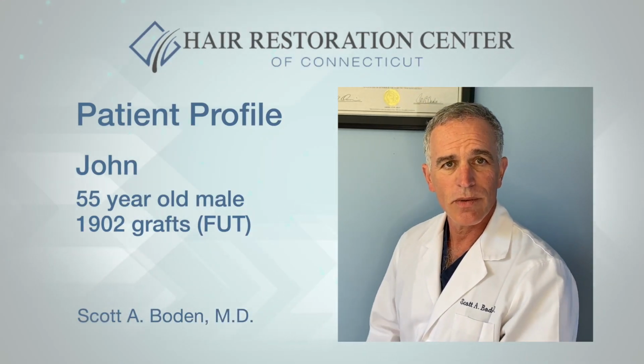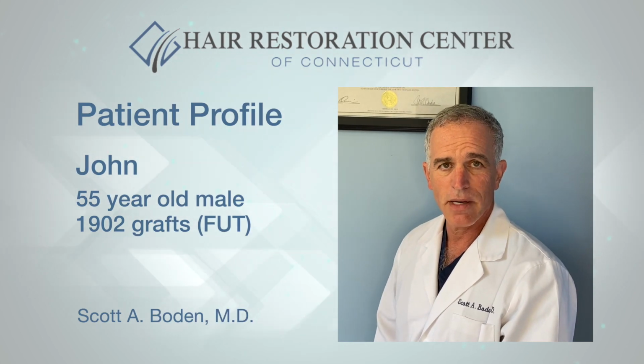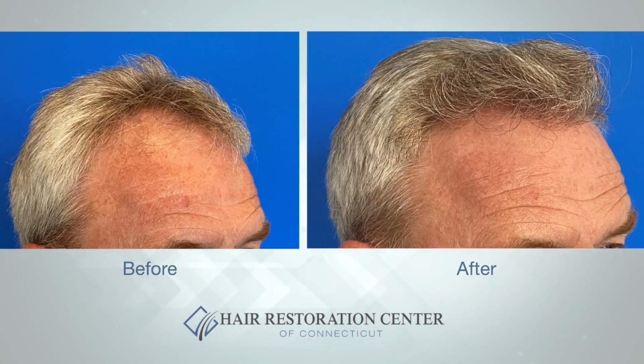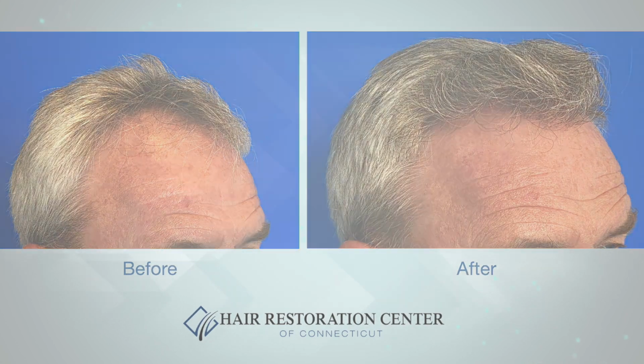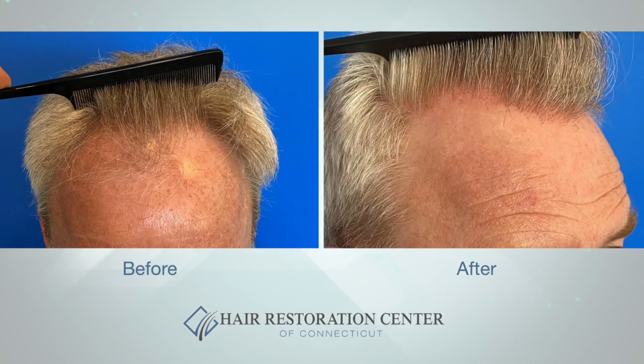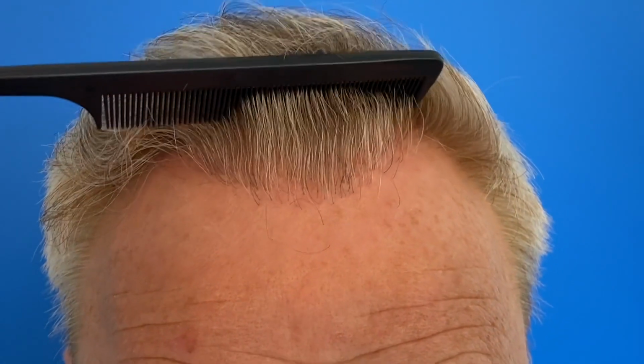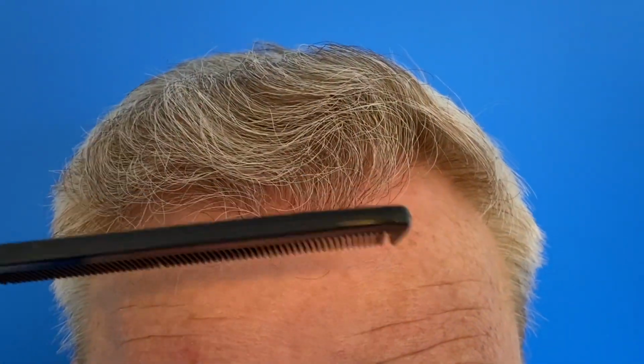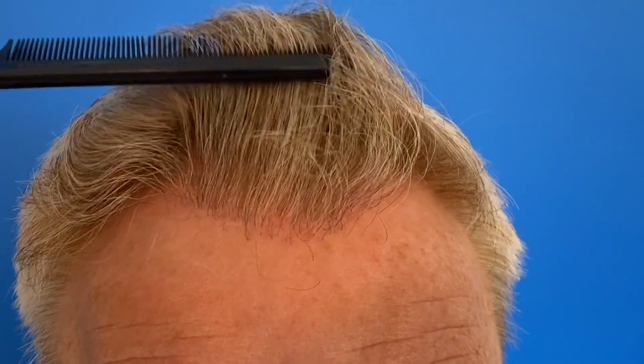What we'll talk about today is a patient of mine named John. Let's take a look at John. He started out with what would be categorized as a Norwood 5 anterior, 5A. He has sort of wavy, light brown, blonde hair, a little gray. A 55-year-old guy in good health, motivated to essentially look as good as he feels.